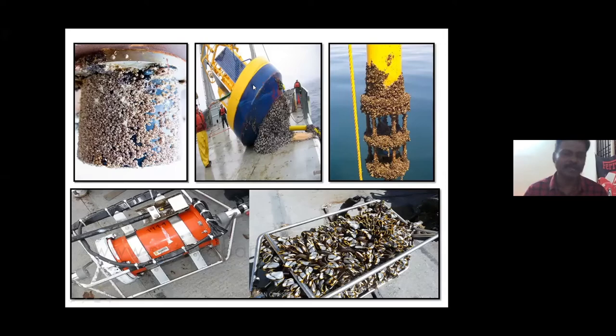But if it is fouled this much, it has the tendency to sink in the water, and they may even completely lose this structure. And here is one tide gauge. The tide gauge is the instrument used to measure the high and low tide of any coastal area. So this particular tide gauge is also fouled with these organisms. We cannot get any accurate measurement of the high and low tide. So it will lead to a problem.